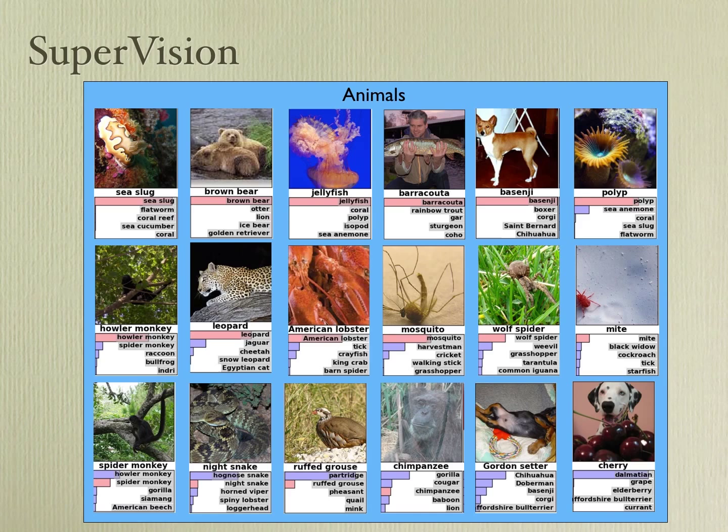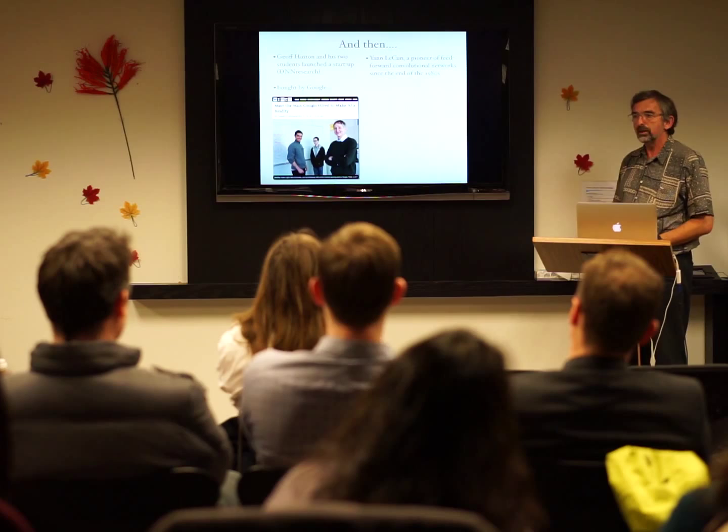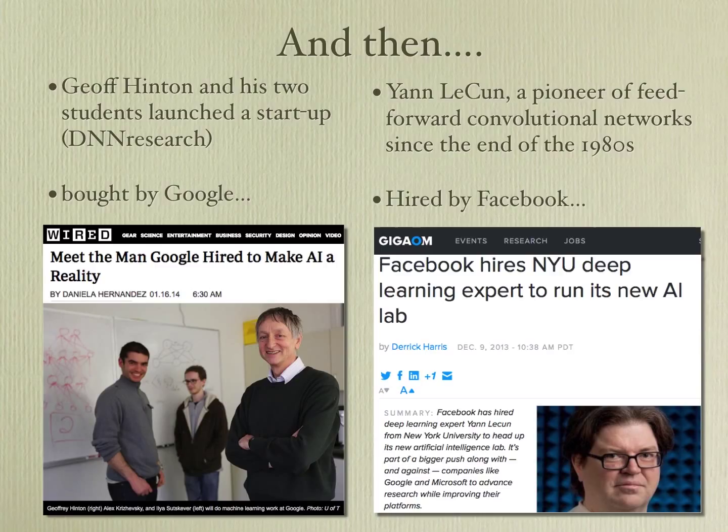And of course, as you probably know, Geoff Hinton and his two students in Toronto set up a company called DNN Research, and they got bought by Google. And the other guy who was around in the 80s doing convolutional neural networks, doggedly since the very beginning, Yann LeCun, and it was ignored by everybody, he's been bought up by Facebook. And everybody is doing this now, and that's the only thing that's going. So Microsoft, and so on.